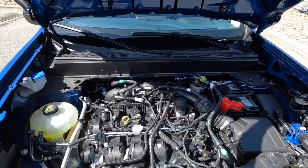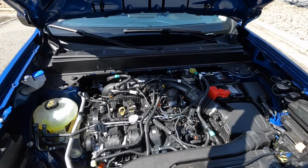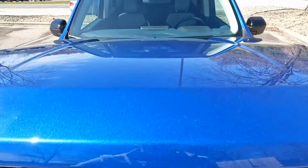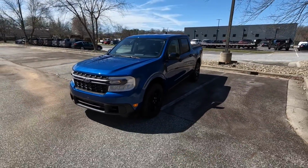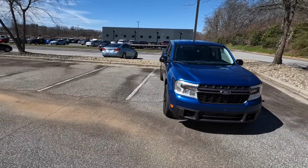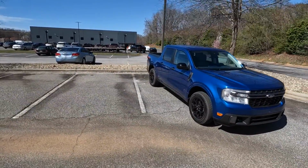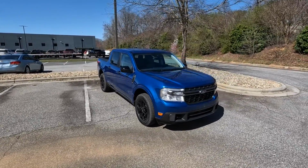This is the 2-liter 4-cylinder turbo. It's paired to an 8-speed automatic. This pumps out 250 horsepower, 277 pound-feet of torque. That power is sent through the all-wheel drive system for this specific model. It weighs in right around 3,700 pounds. 0 to 60 is 6 seconds. And as far as fuel economy goes, you're looking right around 22 miles per gallon in the city and 29 out on the highway.